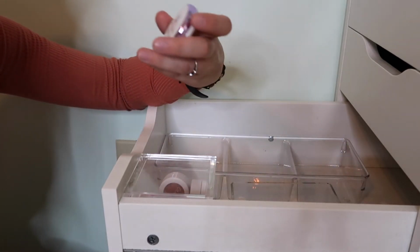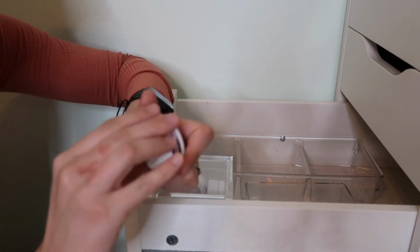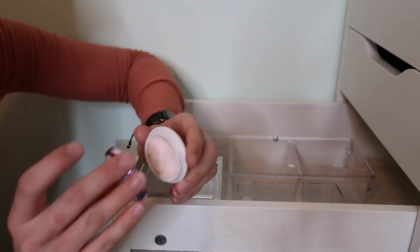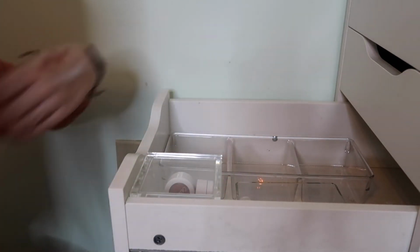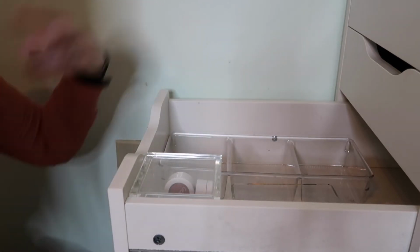Then I have a mini of the Tatcha Silk Canvas. Definitely keeping this. I prefer to travel with this one, I have quite a bit used out of this, but I like to travel with this one because it is smaller and takes up less space. Then I also have the big version of it. I'm going to keep that as well.